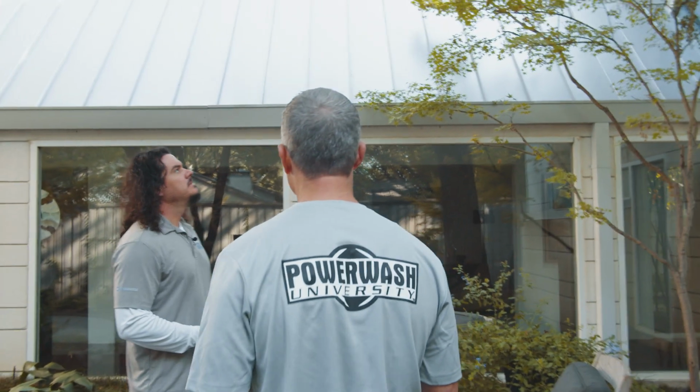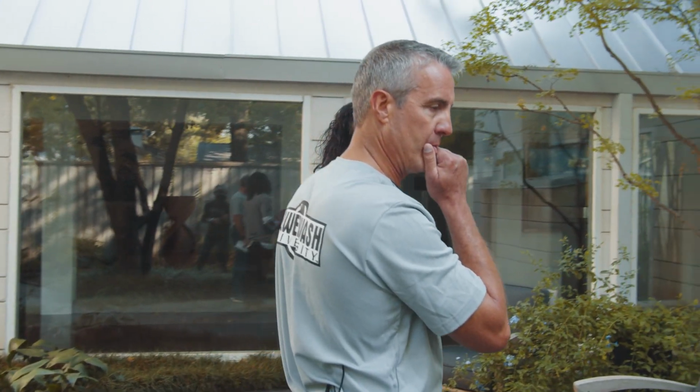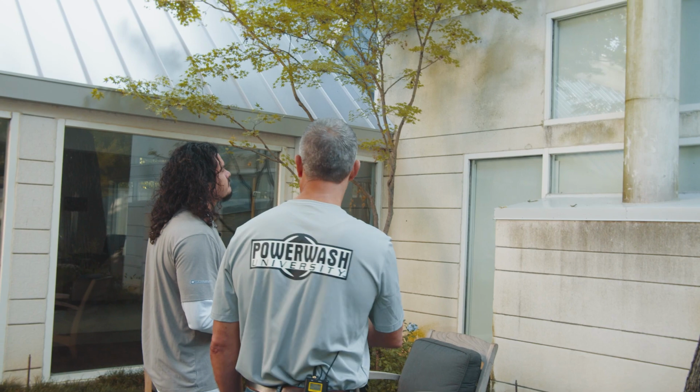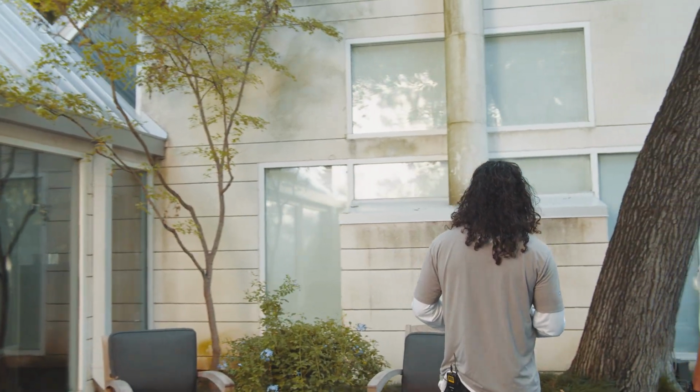One more of these little, what would we call this little area? Well, I would call it an atrium, but that's kind of like in the middle of a building. I would just say it's a seating area. Okay. So we've got this additional patio seating area, and it has got a lot of growth going on in here.